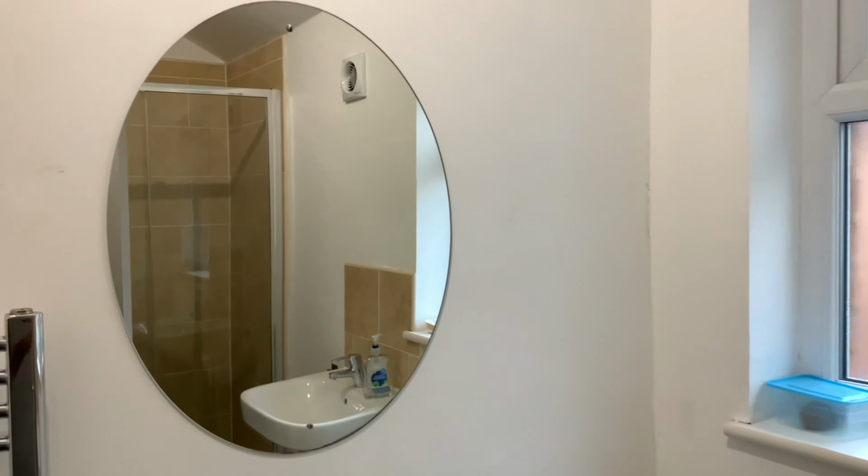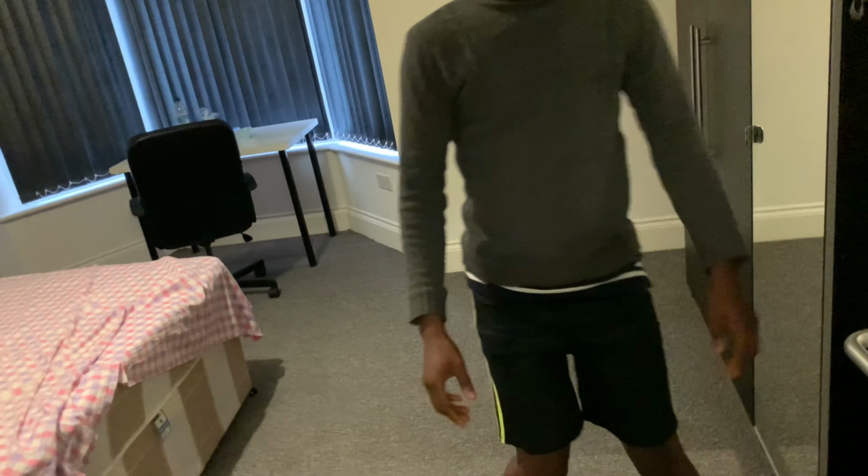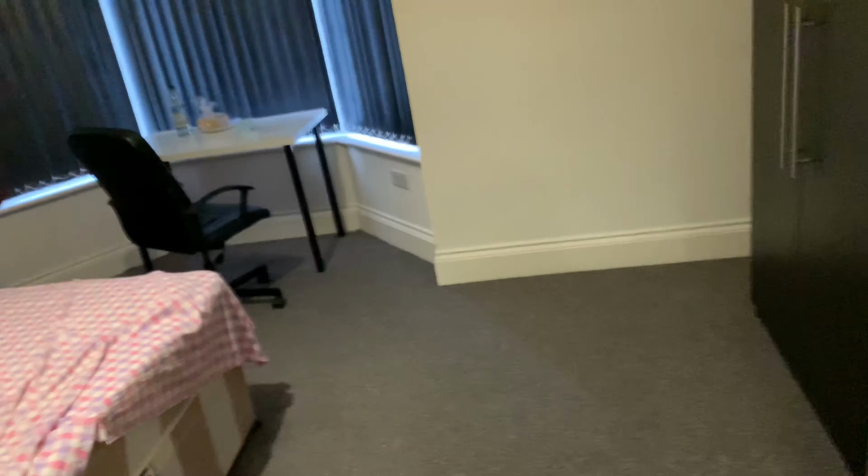So this is what their toilet looks like. So this is the lady's room. She's yet to move in. So yeah, mirror. Then the next room is this one. So he's yet to move in as well. Then this room is Raymond. Hi, Raymond. So Raymond owns the biggest room in this house. So yeah, his room is the biggest. So this is what his room looks like.